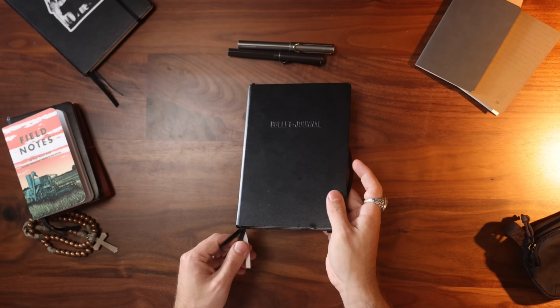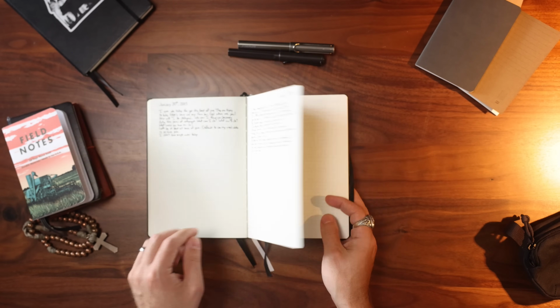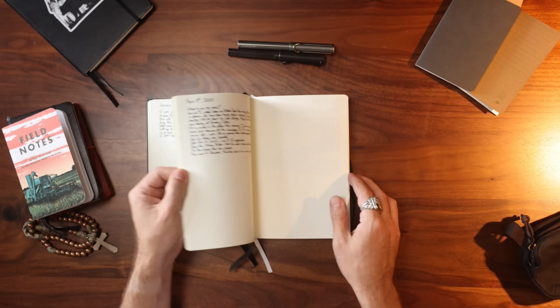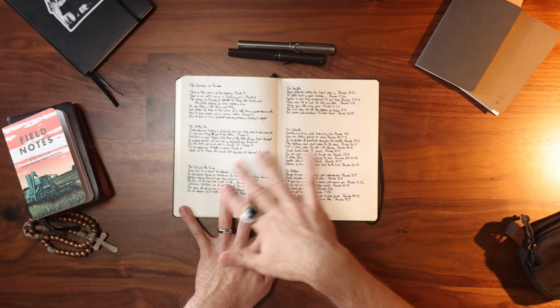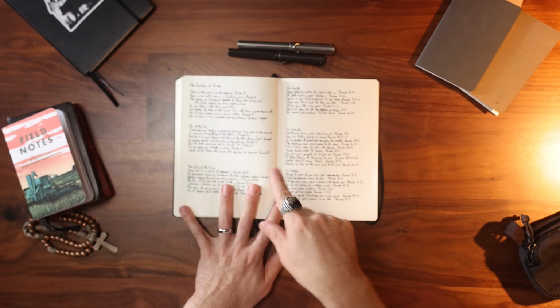Actually, I think I can show you guys that spread at least in here so you can see what that looks like wherever it is. Yeah, here's the spread with some of the chapters lined out along with verses and different bits.